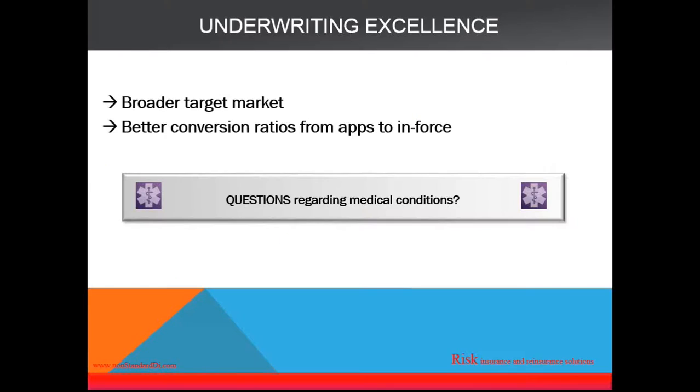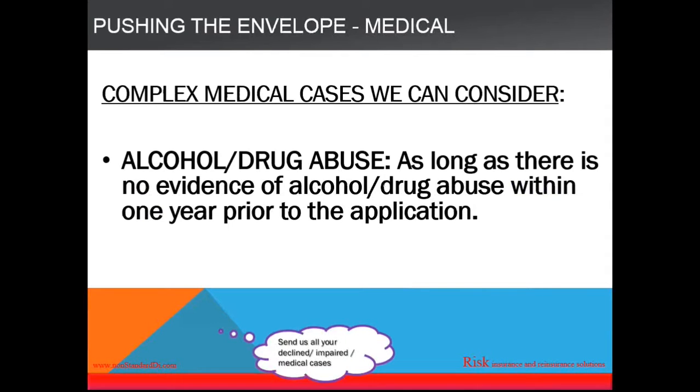Now we're going to go into some of the medical risks that we face. Again, what this is going to do is broaden your marketing in terms of target market. You will have the ability to say, yes, I can cover that, or I think I can cover it, I have a couple options, let me go to them, instead of saying, no, we can't cover that right out of the gate. Let's just give you a couple examples.